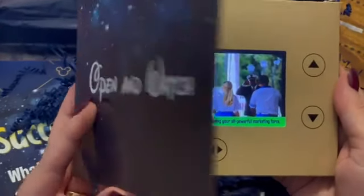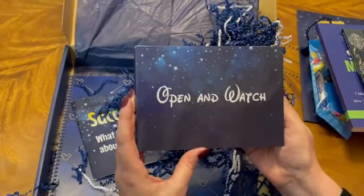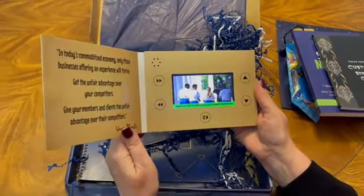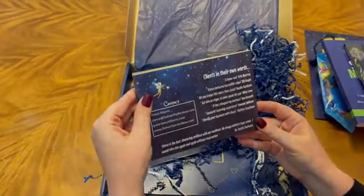So I can pause this, I can replay it and things like that. But this really takes out all of the guesswork of should I send a DVD? Should I send a thumb drive? You know, how do I get a video into a box? This is a really cool little item.